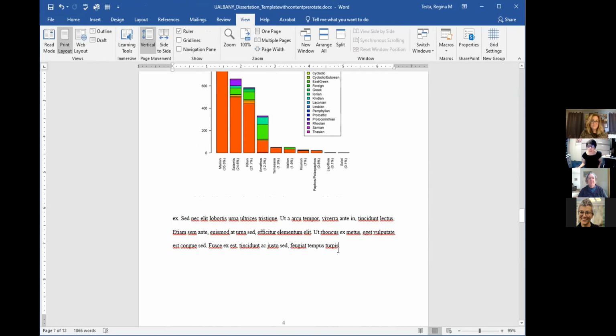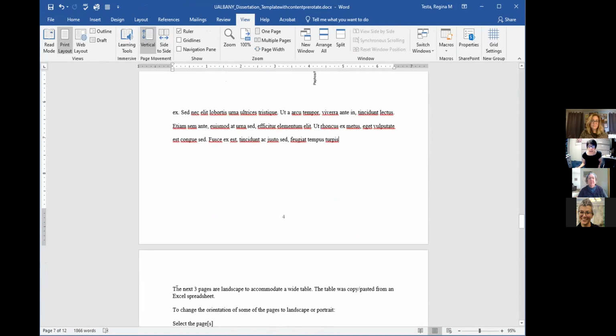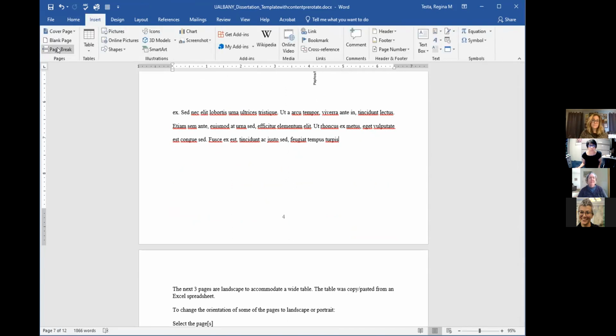What you want to do here is, let's say you wanted to take this, the next 3 pages are landscape, and you want that to be the top of your page. You never want to hit enter on your keyboard until it's on the top of your page. That will create blank pages or give you formatting issues. So right here, if you want to start another page, you go to insert, page break. Okay. All right.